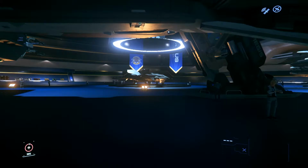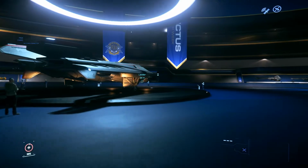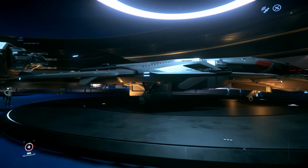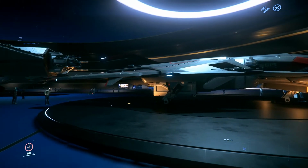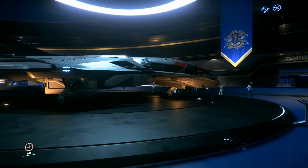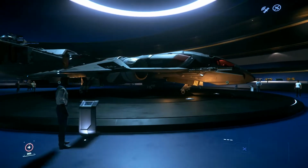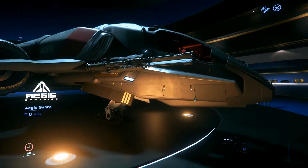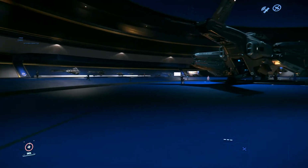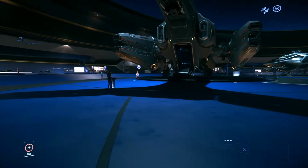I think this is just the Aegis Saber. And yeah, it's right here. It's the Aegis Saber. And the Aegis Saber, favoring agility over durability, the Saber is light, sleek, and deadly. All right, so that's the Aegis Saber. That's a pretty cool ship. I like the kind of red canopy there. That's kind of cool. Yep. There it says Aegis Saber. So, yeah. And let's go over to this guy over here.